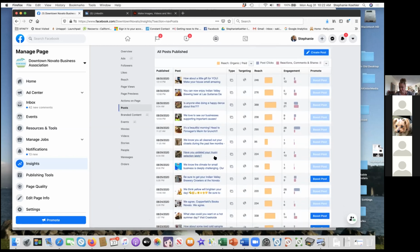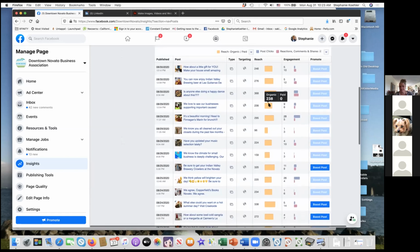This is where you can start to say, do people like pictures of the vegetables? Do people like pictures of us at the market? Do people like the field photos? Because you can see here, reach is, again, what I consider less important than engagement. So you can see here, post clicks, the light purple is who clicked on it, and the darker purple, or pinkish purple, is they've reacted. They've either liked it or commented on it.